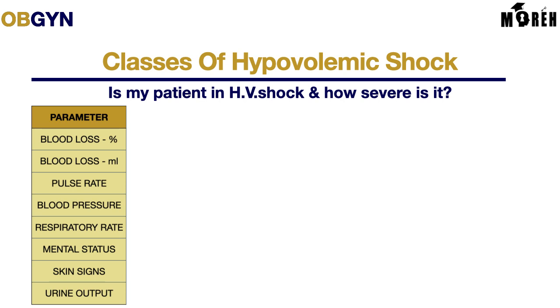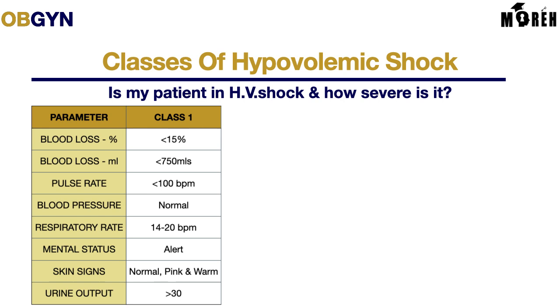So you have established this is PPH. You want to establish, is my patient in hypovolemic shock? As we mentioned, it's a significant blood loss, and this can be classified into 4 classes. Class 1 of hypovolemic shock is when a patient loses less than 15% of the total blood. This is less than 750 mils of blood.